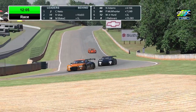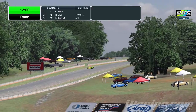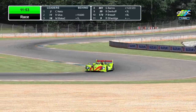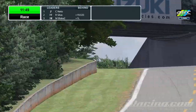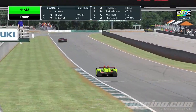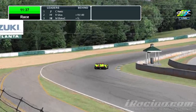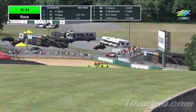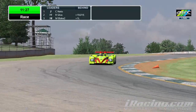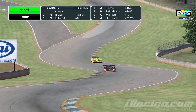Getting back up front here. Carlos Neto still leading as he's been doing for the entire race. Getting used to seeing this car up front in the HPD. Here he goes, coming up through the right-hander again with 11 minutes and 30 seconds to go. Really starting to wrap up this race, coming to a quick end here. About to lap Wesser Jr., who is currently 4th place in the Daytona Prototype category.